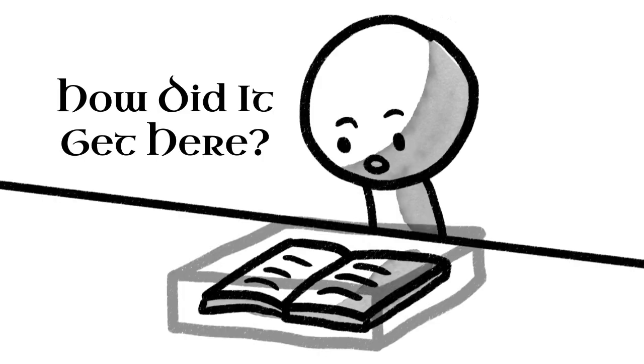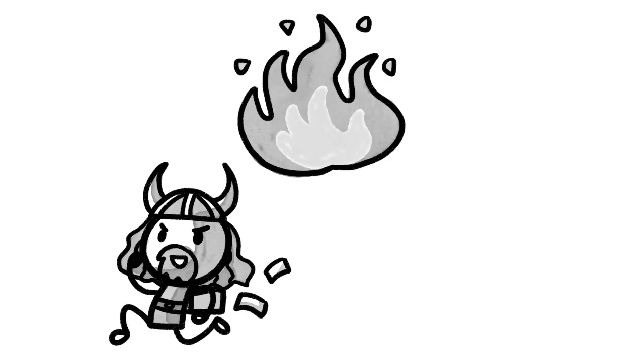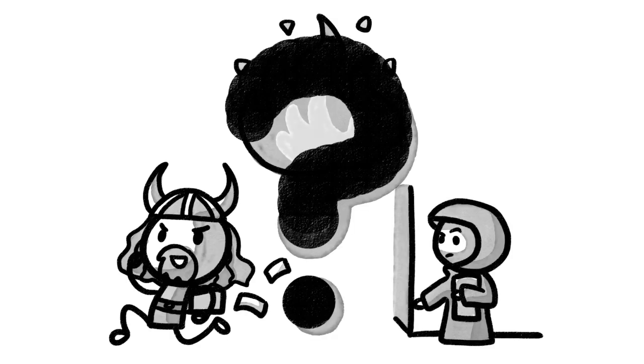How did it get here? The Book of Kells has remarkably survived over a millennium of Viking raids, fires, thefts, and a couple centuries of no one knowing where it was, which makes its condition even more impressive. Over time, it did go through many revisions. The current size is not the original size, as it was trimmed, gilded, and rebound in the 1800s.